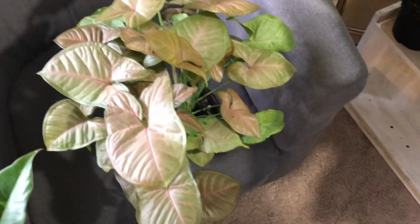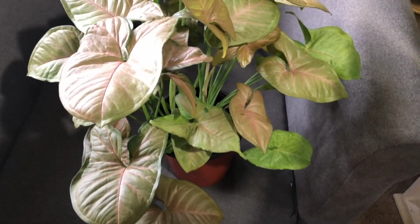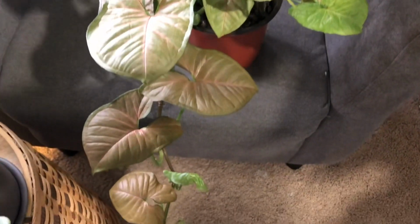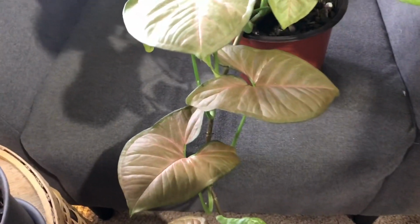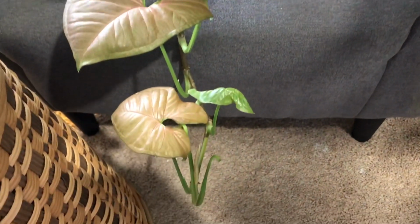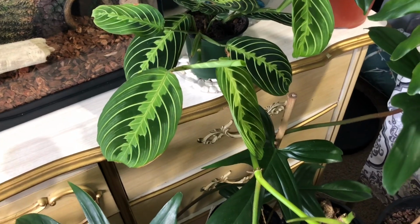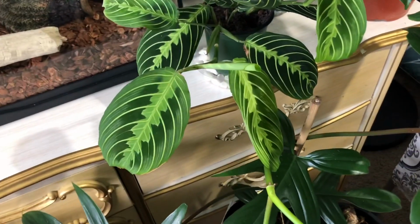Oh, and then in this chair over here, I'm telling you guys, this room is crowded. I'm gonna back up. I have my Syngonium, arrowhead. I think this is a pink illusion. And in some of my videos, a lot of you have seen this one. It was sold to me as a Maria. It is not a Syngonium Maria. So, this is my Miranda Lemon Lime.